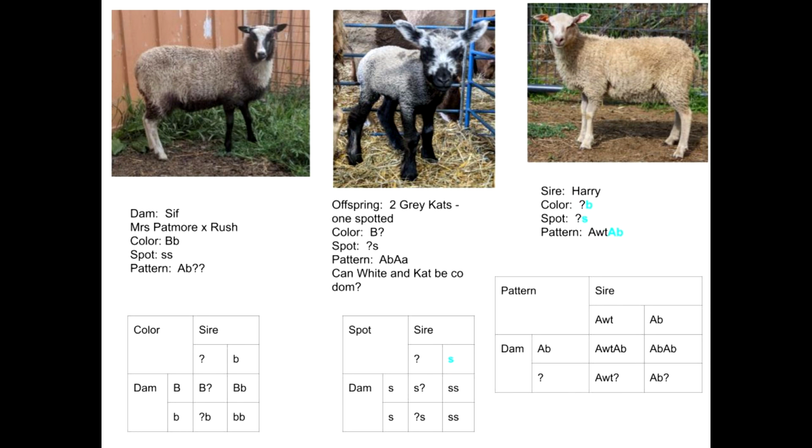You know, is it possible? I know that gull mugget and cat mugget can be expressed together. You can have a gull cat, they call it. But I just wonder about the white and the cat mugget being mixed together. And there may be somebody out there that knows the answer to that, to save me the research. But because this lamb is so very, very light as a gray cat mugget and the sire is white, it kind of makes me wonder that.